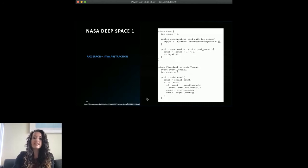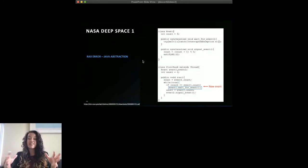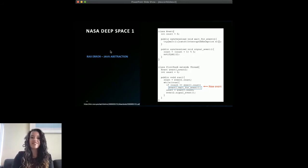What happens is this run loop. It starts with that if statement. Essentially it's saying, hey, if the event counter has not been changed, then we need to wait, in case a new event came on. The issue was that if a new event occurred after that statement, but before this event.wait for event, the process would just go to sleep even though a new trigger had been sent, and it caused a complete deadlock of the system. And these 2 days were what the spacecraft was built for. It was built for those 2 days of experiments.